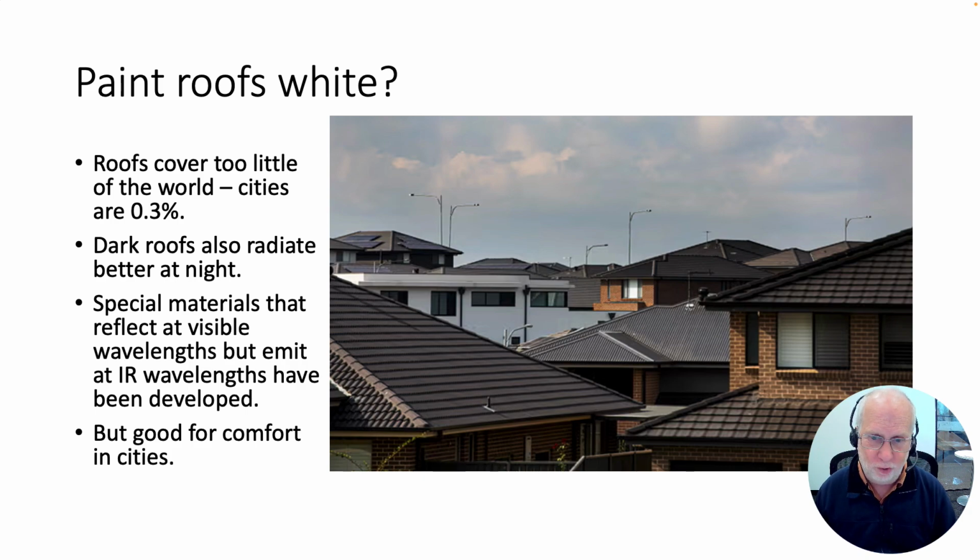And a lot of cities are made with dark coloured roofs. This is a problem in Australia in the last few years. These dark coloured roofs are thought to be very cool looking, funky, and so people have them, even though it means that they will absorb lots of sunlight on hot summer's days and make the house inside very, very hot.